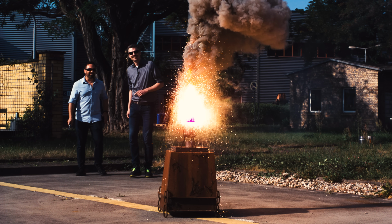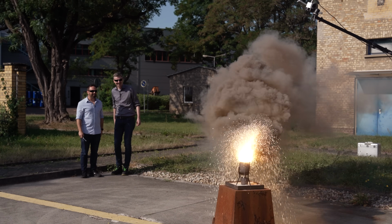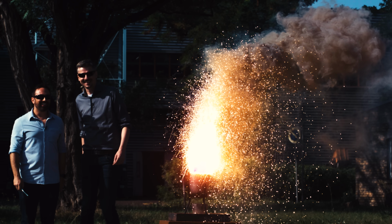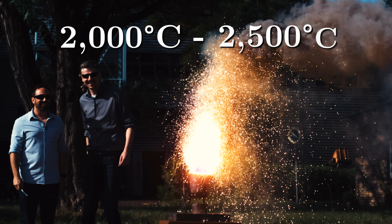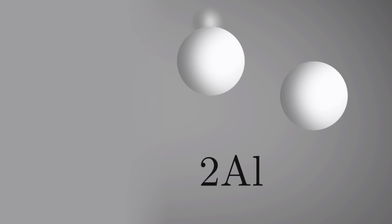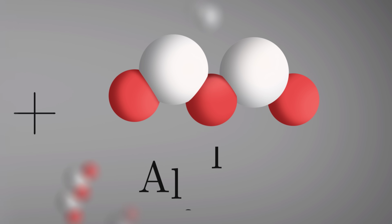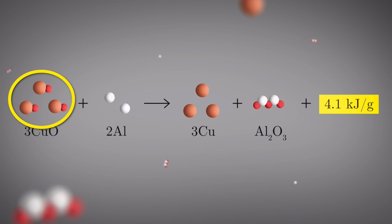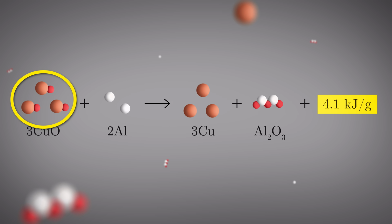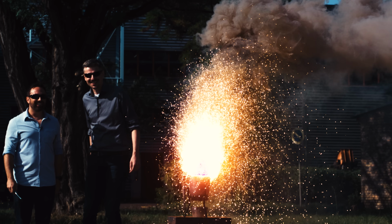As you can see, the reaction releases a lot of energy. The temperature of thermite reactions typically exceeds 2000 degrees Celsius, and it can be as much as 2500. That's because aluminum forms very strong bonds with oxygen. When those bonds form, they release a lot of energy, way more than is required to break the copper oxide bonds we started with. This energy melts all the products of the reaction and makes them glowing hot.